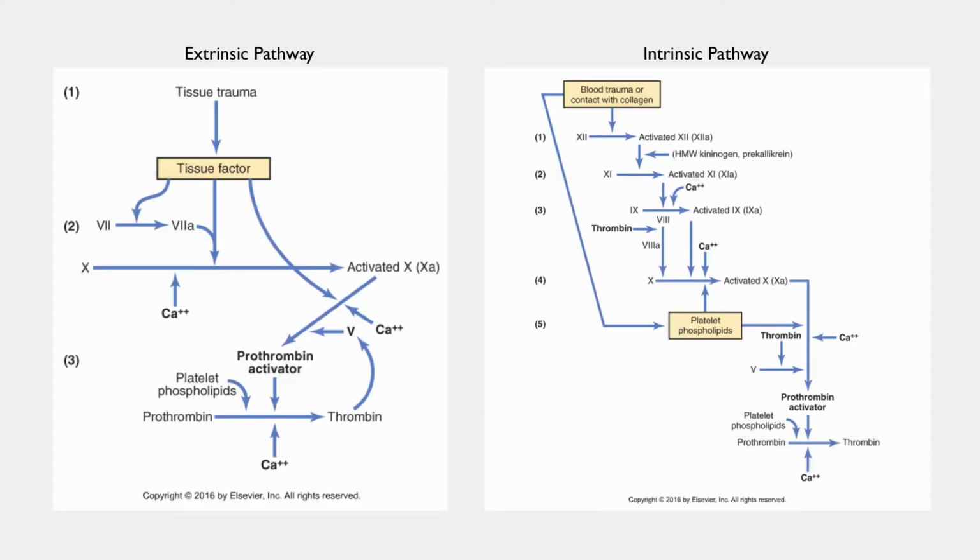So remember, there are two pathways. There's the extrinsic pathway and the intrinsic pathway. So the extrinsic pathway is what happens when trauma occurs. Your arm gets chopped off, and in order to stop your body from bleeding, it goes through this fancy clotting factor. And the intrinsic pathway is the way that your body repairs damage to the endothelial lining of the vessel, of the arterioles, and that involves thrombin and factor VII.